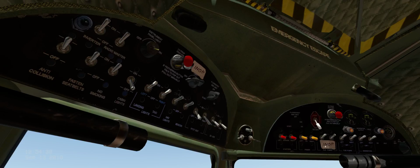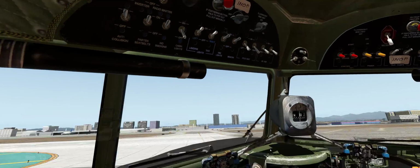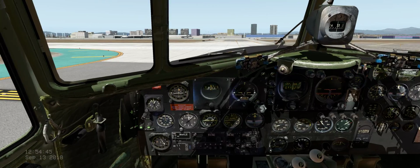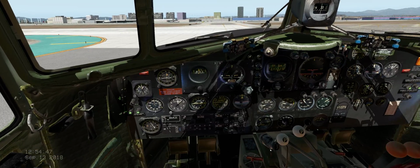Palomar Tower, Challenger 117 Alpha Lima, established on the ILS for runway 24. Challenger 117 Alpha Lima, Palomar Tower, runway 24, clear to land. Clear to land for runway 24, 7 Alpha Lima.